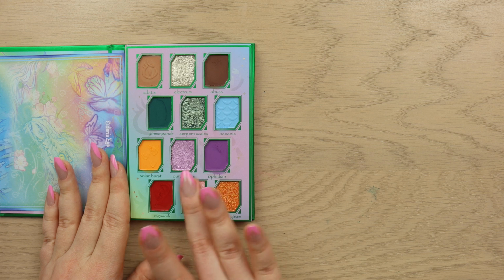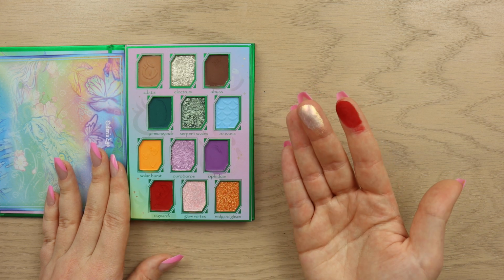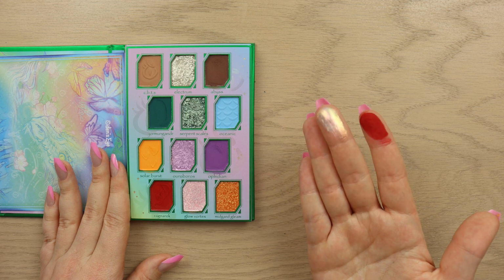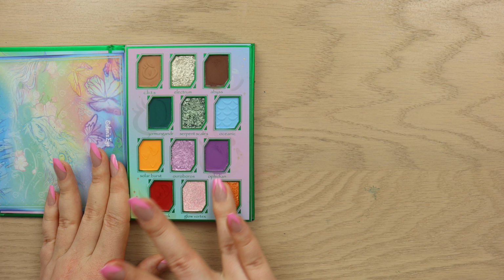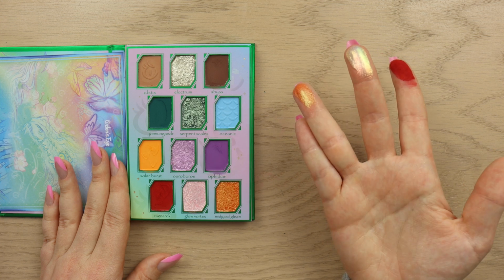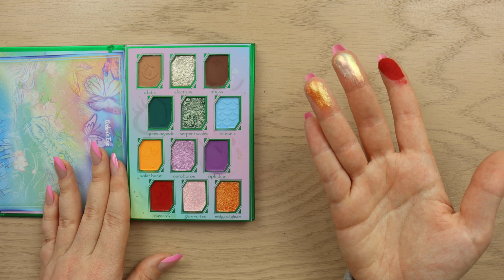We've got Glow Vortex, which, oh, yep, there's an iridescent multi-chrome. Hopefully you guys can see it's got some green, some gold. It's super pretty, super shiny. And then we've got Midgard Gleam, which, ooh, that is another really pretty shade. It's like a deeper orange base with a lighter gold shift happening.